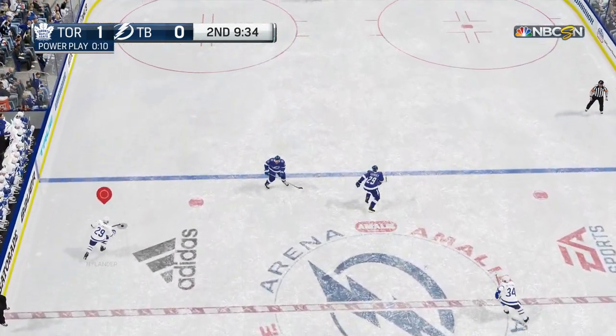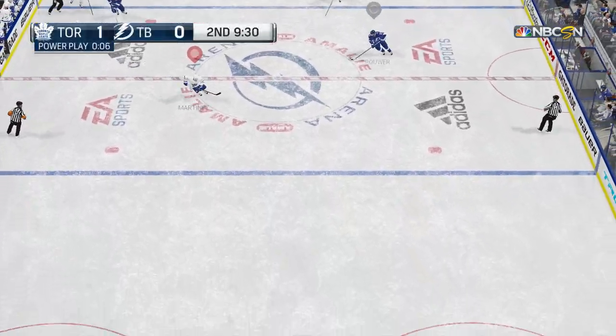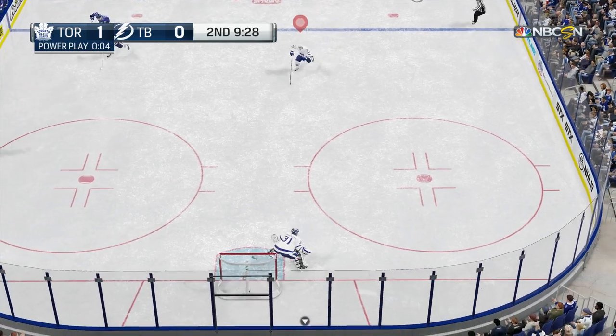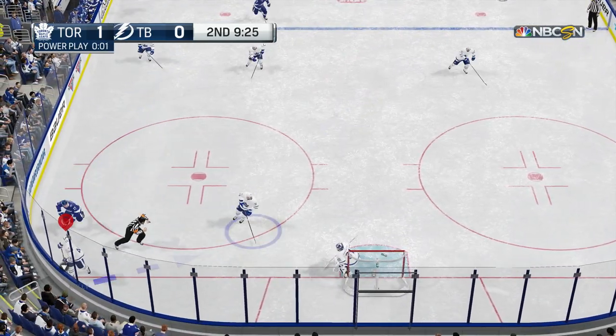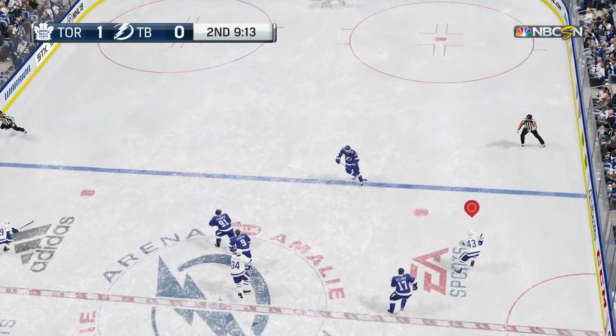Puck is thrown to Nylander. And he's hammered. There's another hit. I'm going to need a new pencil. Toronto's power play could have made a big difference, but did not.